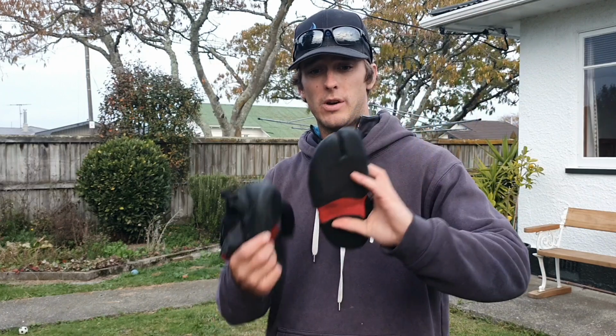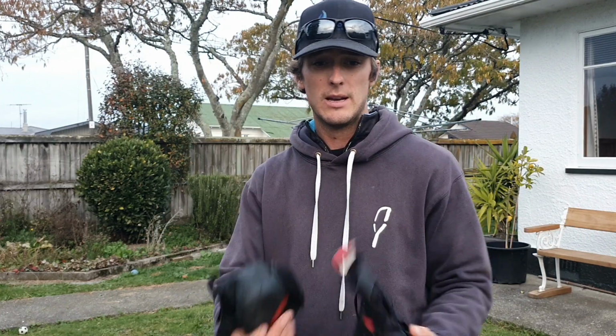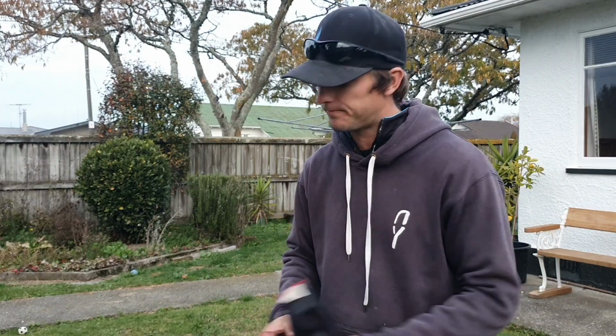And boots as well. Now I've got the O'Neill boots, the split toe ones. They're not super thick, so I can still feel the boat. That's really important for me, so that I can actually feel what's happening and transfer the movement into the boat.